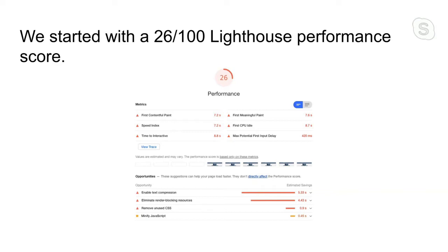Some of the highlights of this very poor result are that it was taking 7.6 seconds until the first meaningful paint, or the first time that any actual useful content showed up on the page, and then 8.8 seconds until it was interactive. So over 8 seconds until a user could actually use the page. Clearly that is not acceptable.